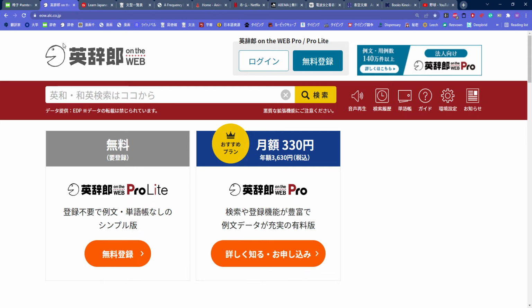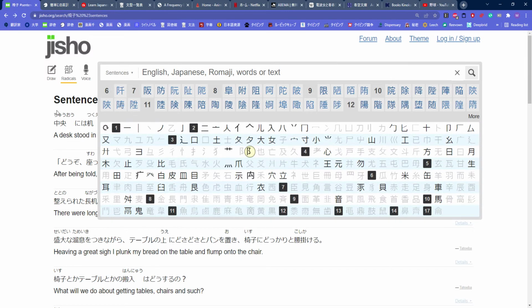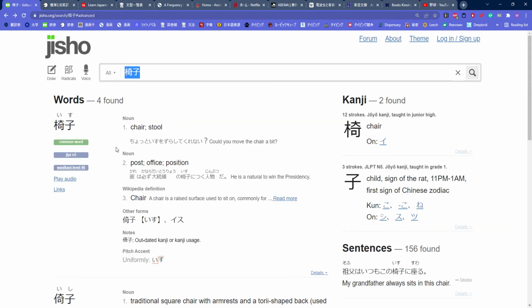Next is another dictionary. This one I believe is actually made by a Japanese company. But let me actually search up a word so you can see the difference in this website. So as you can see, this website is a bit different than jisho.org. Jisho will give you a little bit more when it comes to synonyms and stuff.